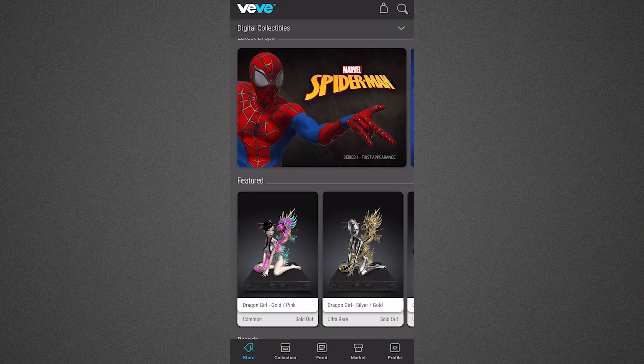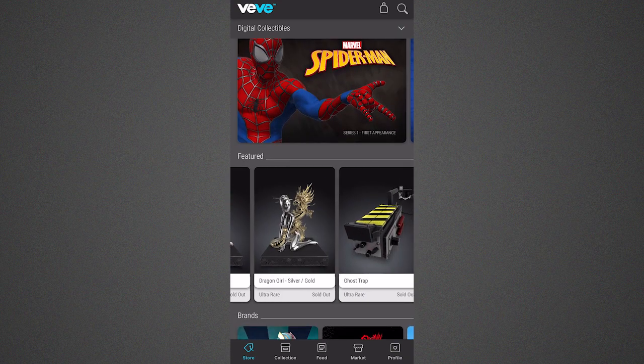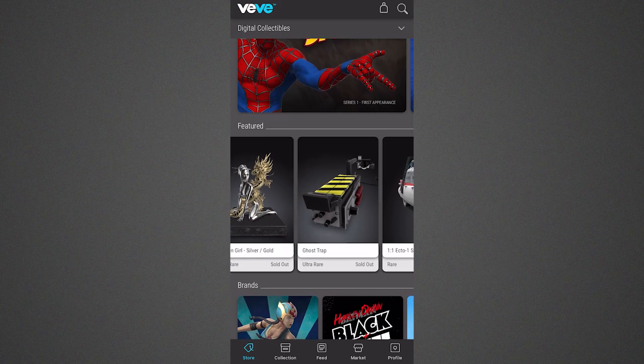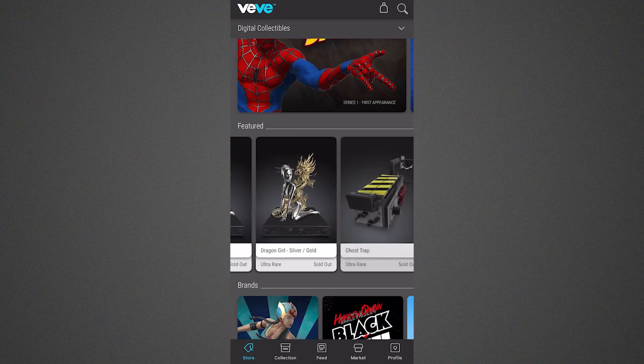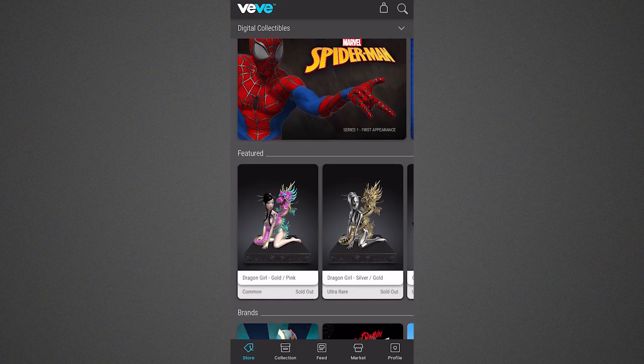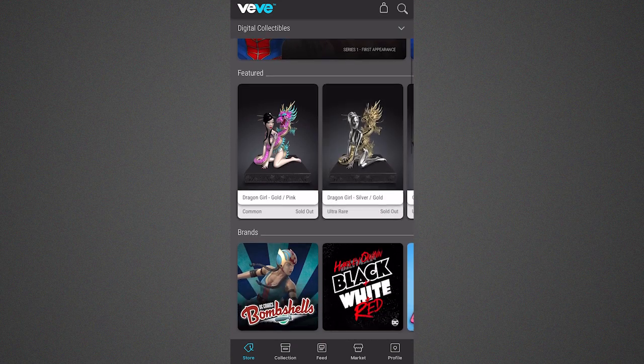So they're digital collectibles that I keep referring to. Think of them like 3D models or 3D figures in digital space, which doesn't sound super cool right off the bat, but there's a ton of utility to use these for and interact with, and I'll show you that here in a little bit. So if you look on the very bottom, you have a few tabs, and the first one is Store. So that's the one I'm in right now.